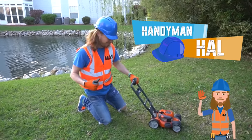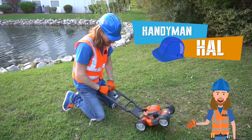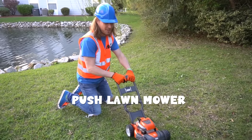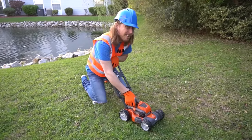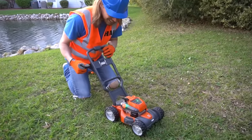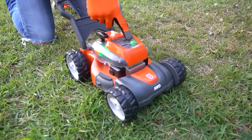It's me, Handyman Hal. Check out this lawnmower. It's a bush lawnmower. Oh, that's totally awesome. Well, let's crank it up and listen to it. You ready? Here we go. Oh, wow. That's awesome. Oh, look, it even spins.